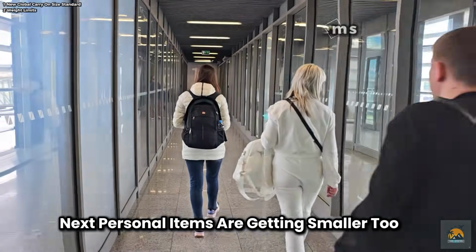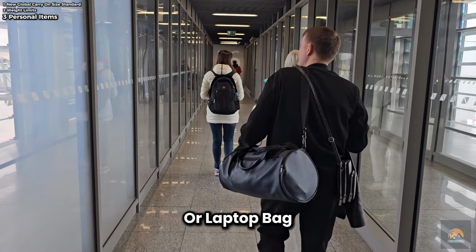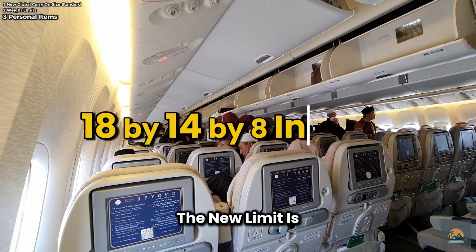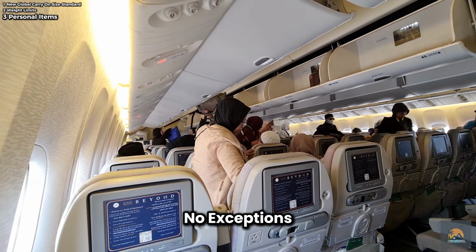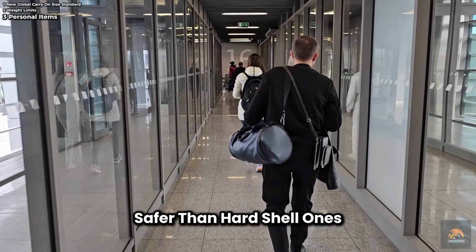Next, personal items are getting smaller too. Your backpack, purse, or laptop bag must fit fully under the seat in front of you. The new limit is 18 by 14 by 8 inches. No corners sticking out. No bulges. No exceptions. Soft-sided bags are much safer than hard-shell ones.